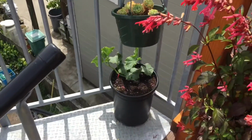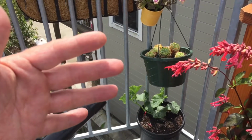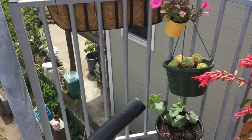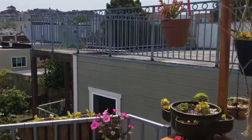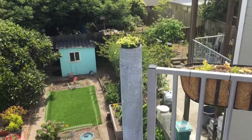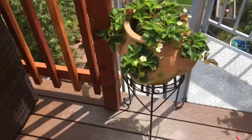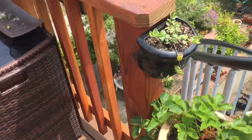Down here we got some cucumber. I'm going to try and put a screen up on the outside of the railing there and let the cucumber grow all in the screen. I don't know if it's going to work. We'll check it out. Got some succulents going on there in the top of the post. Here's some strawberries. Not the biggest. Some of them are pretty sweet though. We're not getting a whole bunch of them, but we're getting some.